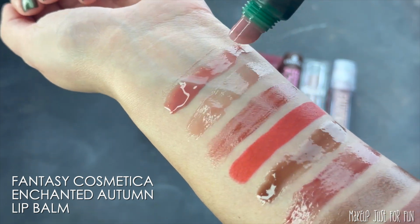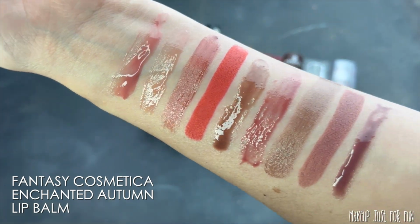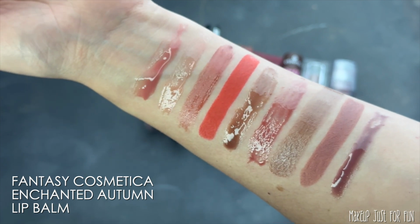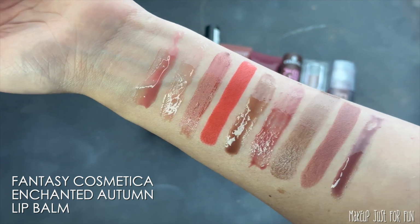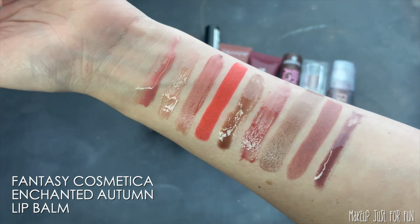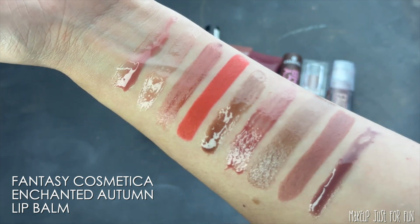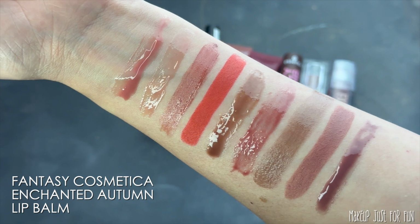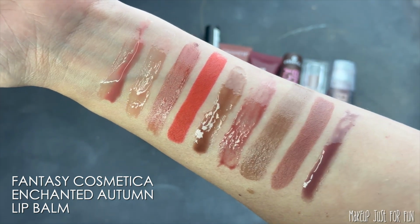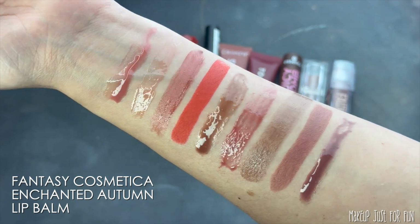I can't say enough good things about these, but obviously I don't want to make this seem like I'm bragging or a sales pitch or anything like that. It's just truly, we spent so much time and energy and love creating exactly what I wanted. And I feel like we really nailed exactly what I wanted in the formula, in the shades, in the scents. The packaging is beautiful and special, but it's not fussy. Everything about this lip balm just ended up being so, so perfect.